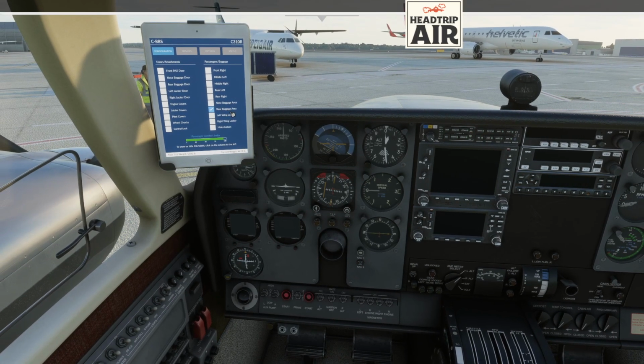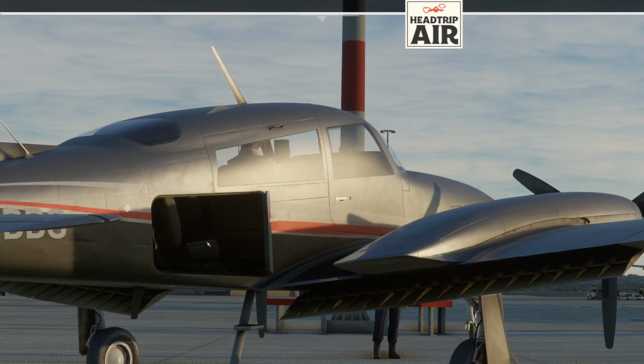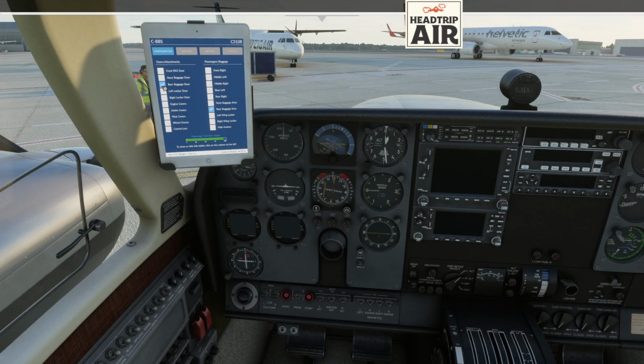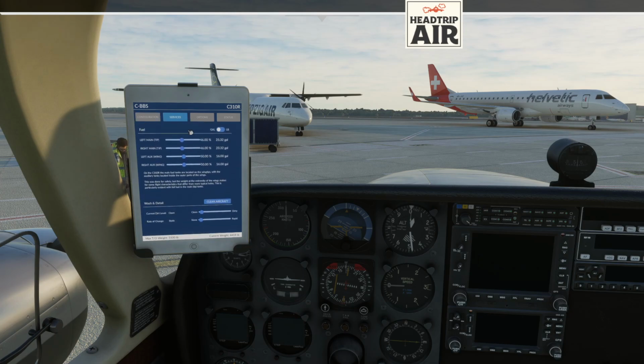I've got a little bit of baggage in the rear baggage area, so just to give you an idea where that is, rear baggage door, right over here, just one piece of baggage in there. Got about just under a half tank of gas in each of the tanks, and aircraft is fairly clean.